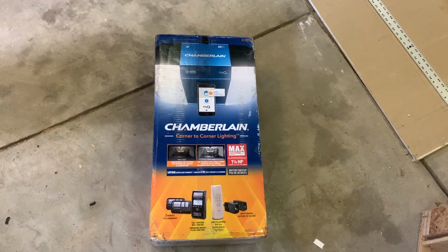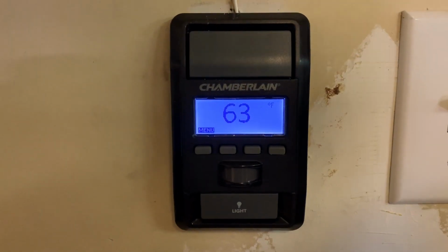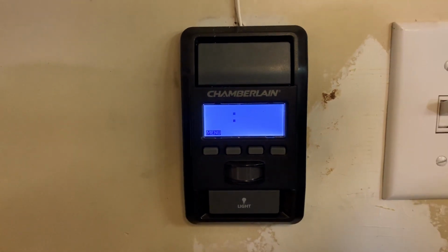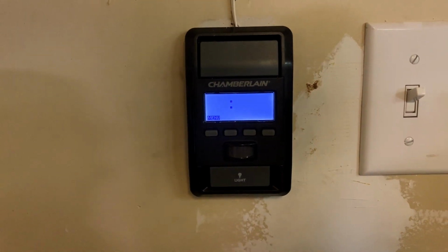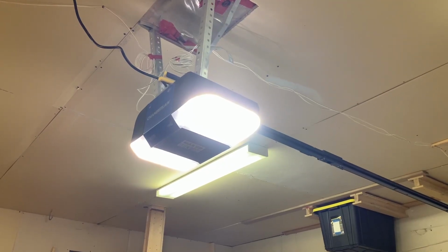Now let's take a look at the parts of the Chamberlain wireless garage door opener and what they can do. The wall panel is your wired control center, and surprisingly, you can do a lot with it. The panel has a motion sensor on it, and it works brilliantly at turning on the LED lights automatically whenever you open the door and walk in.